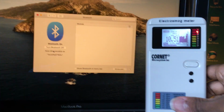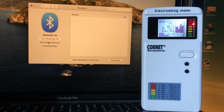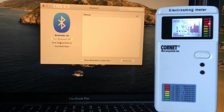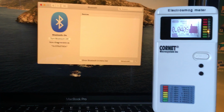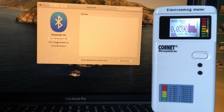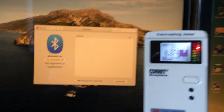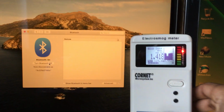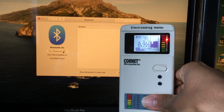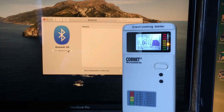And right now it's not actually paired with anything again. So keep in mind that the actual levels of radiation, if you were using a Wi-Fi network or a Bluetooth device, would be much higher than this. This is just idly on, discoverable as this. So let me go ahead and put this back near the screen again, and we'll turn the Bluetooth off.